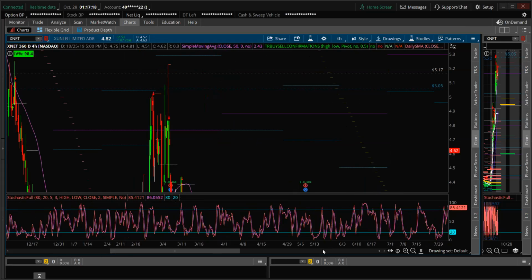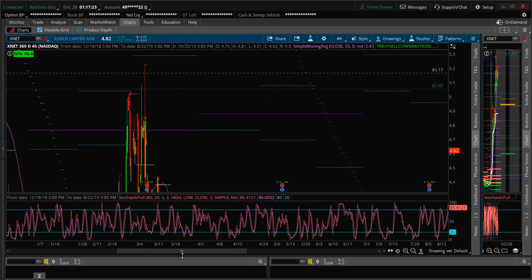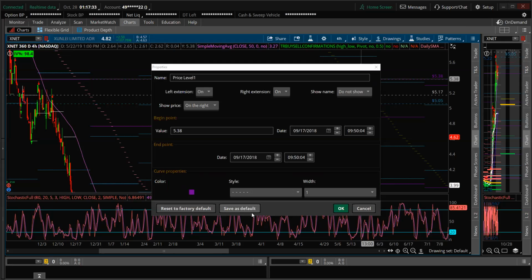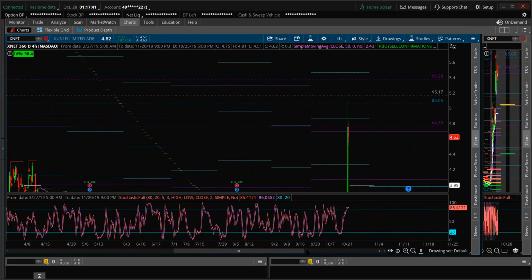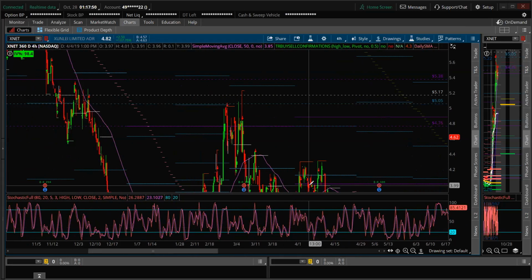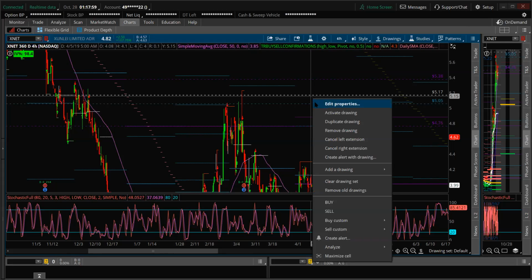It's hard to see this thing. What is this level here? 469. So 469. 476. Just checking. I really like this one here. Let's mark that.